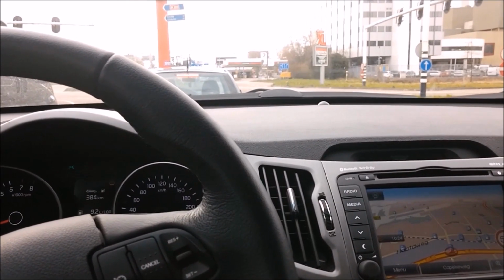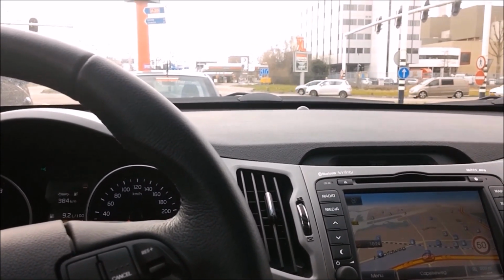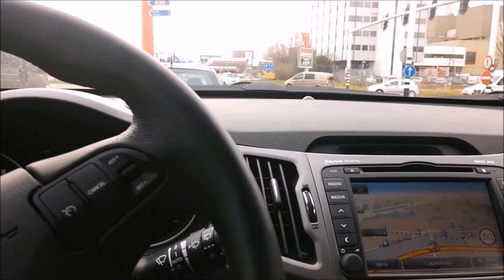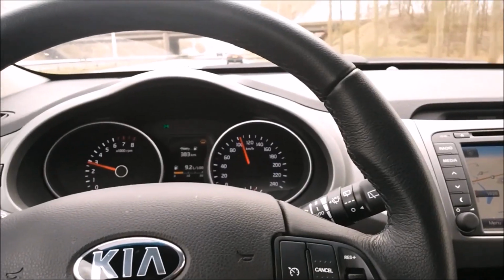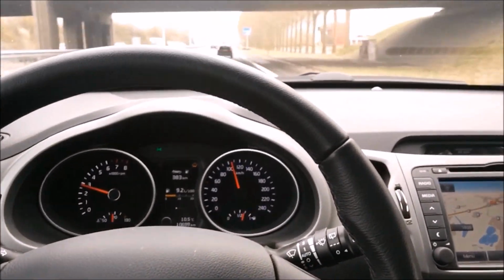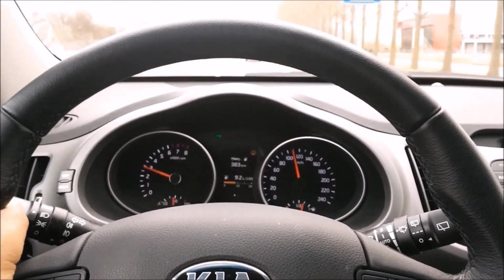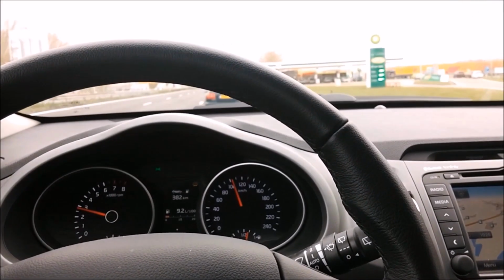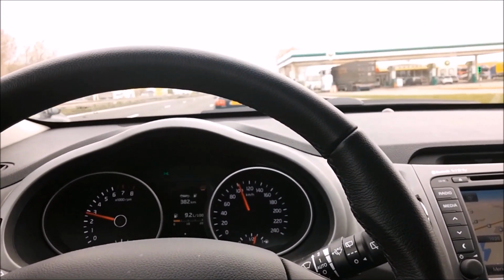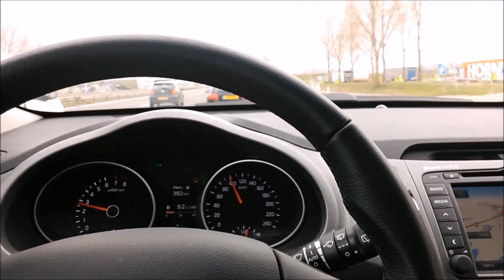You see this car all over. You see this car pretty much everywhere. And so I'm kind of wondering why it's so successful. It handles good. It handles very good. Quite silent. Probably not as silent as a Lexus, but silent enough for me.